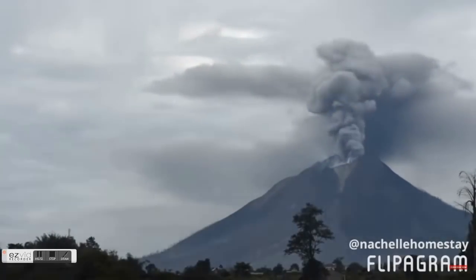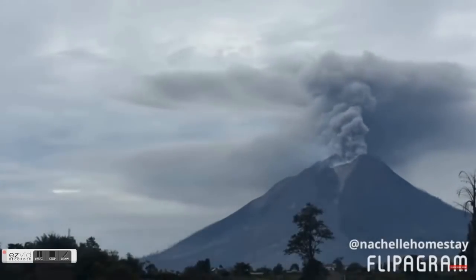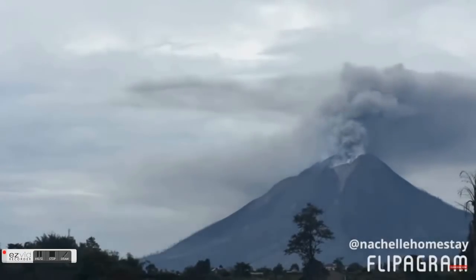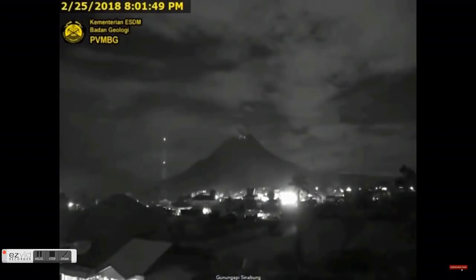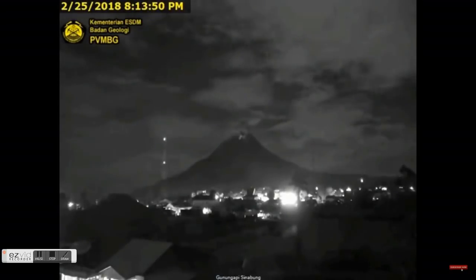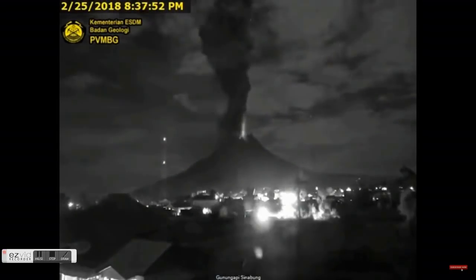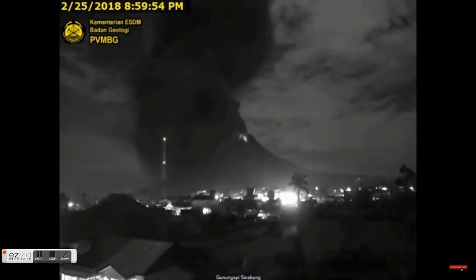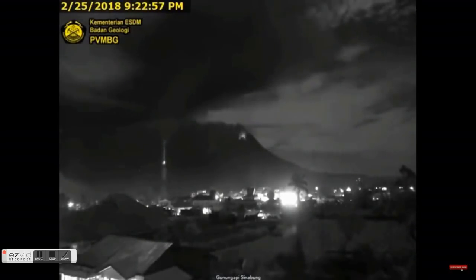And what I want you to glean from this picture is that this mountain is not done. Look at the power. The volcanic gases erupting. Thank you, Nichelle Homestay. Now, she's covering this volcano. She's got a local bed and breakfast with a live stream there. And these images are coming from YukiZE, doing an excellent job over there live streaming all the major volcanoes that are erupting currently. Look at the power of this volcano.